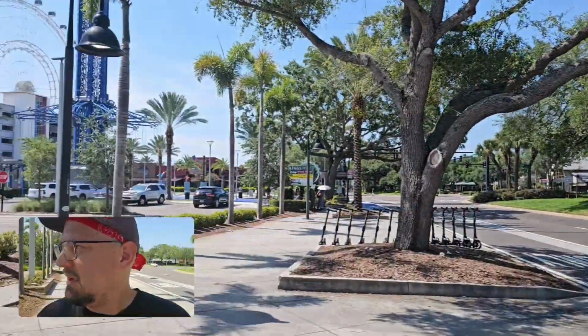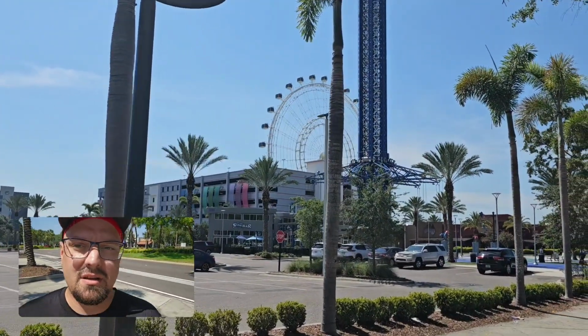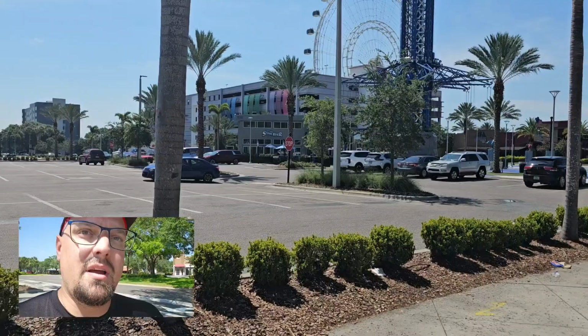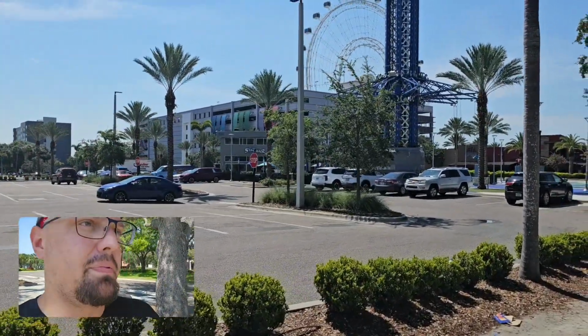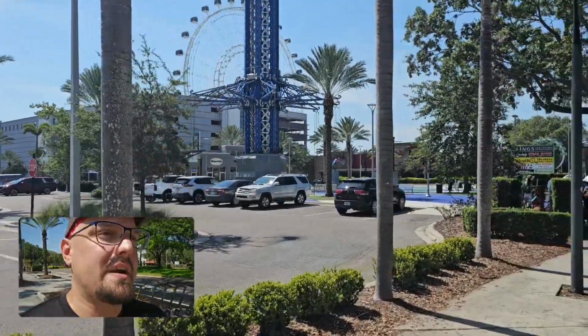Over there. Here's kind of a view of Icon Park just from the street. There's the big observation wheel. Star Bar is right here. Haagen-Dazs ice cream is right up in the front as well. I hear good things about Star Bar. I have some friends that like to go there.